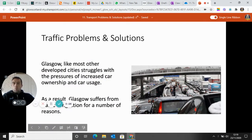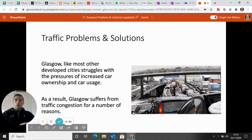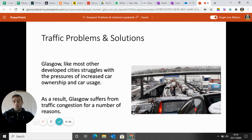So, what is Glasgow like? Glasgow is the biggest city in Scotland. A huge amount of people travel from Glasgow to work, and a huge amount of people travel to Glasgow for work. Like most other developed cities, it struggles with the amount of cars and car ownership, and it's had to adapt numerous times over the years.